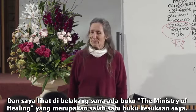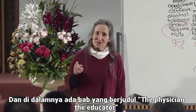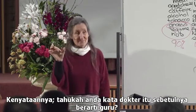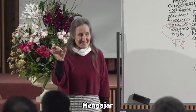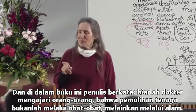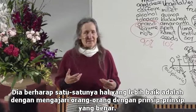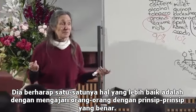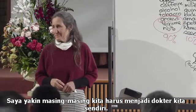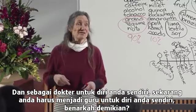And I see they've got a little book up the back called The Ministry of Healing, one of my favourite books. And there's a chapter in there called The Physician, the Educator. In fact, did you know that the word doctor means teacher? And in this book it says, let the physicians teach the people that restorative power lies not in drugs, but in nature. The only hope of better things is the education of the people in right principles. I believe everyone should be their own doctor. So as your own doctor, you now should be your own teacher, is that right?